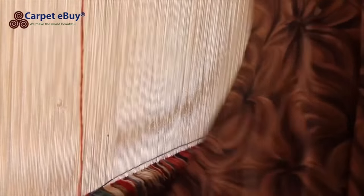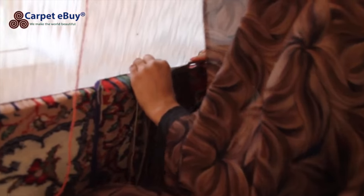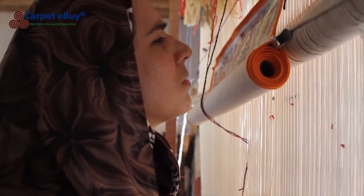When the entire line is complete, one or more wefts are threaded between the warp to hold the knots into place, and then it is all packed down with the heavy comb. When the carpet is finished and the last knots have been made, it is cut down from the loom and the pieces of warp are tied together.